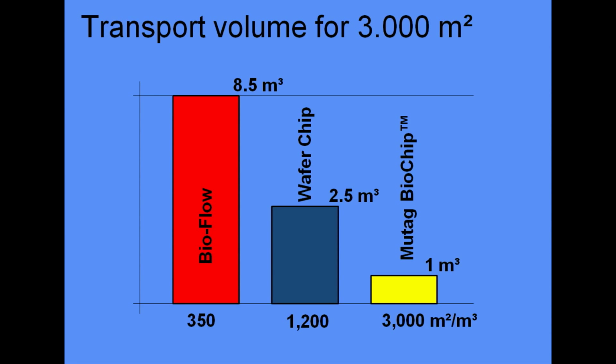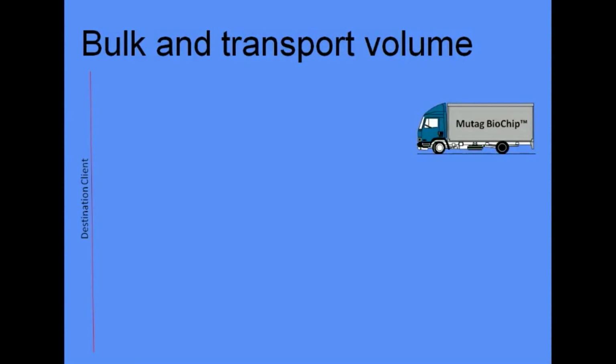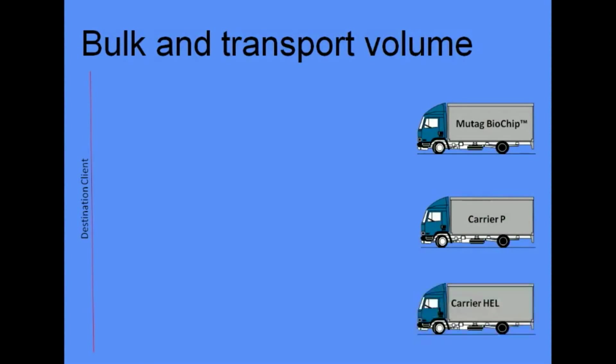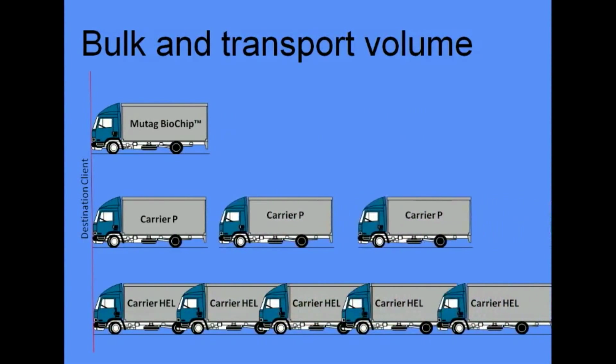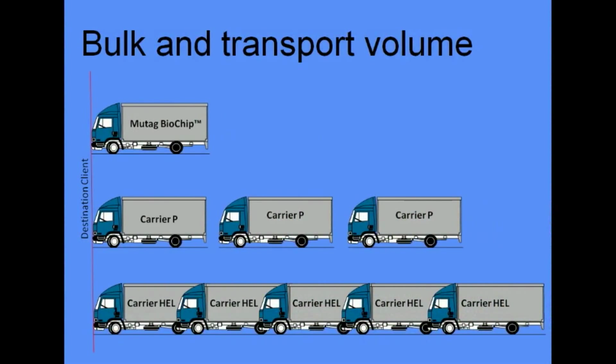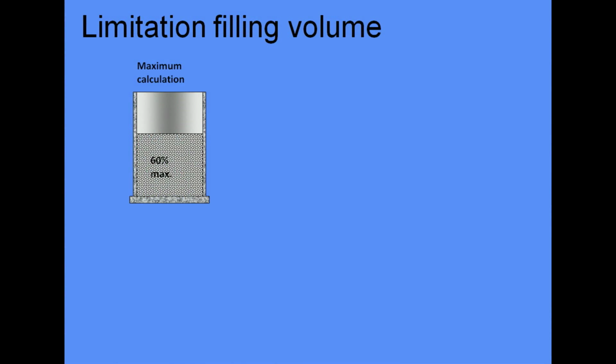And how can the customer gain a benefit through the reduced carrier bulk volume? First of all, there is a benefit in the transport to the place of destination. As a consequence, there's no need to transport 3 to 6 lorries or containers. In this case, if you would use Mutag BioChip, then you would need only one unit. Shipments in the export trade can be really cost-intensive. Yes, that's absolutely true. Another advantage of the reduced carrier bulk volume is that the filling of the media into the tank and also the moistening of the carrier media saves a significant amount of time as well.